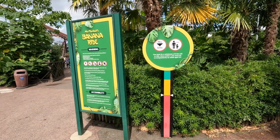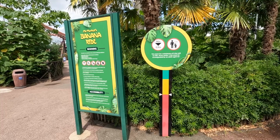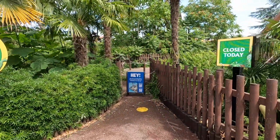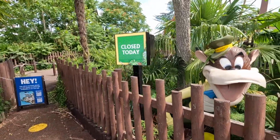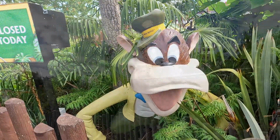And I do just want to make a slight correction over what I said this morning. There is one ride closed for maintenance today, and that is Mr. Monkey's Banana Ride. Yeah, this has actually been closed for some time, with no sign of if and when it's going to open up. But yeah, that's pretty much what I think about it as well.